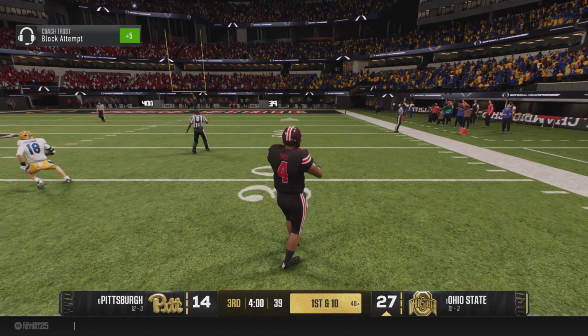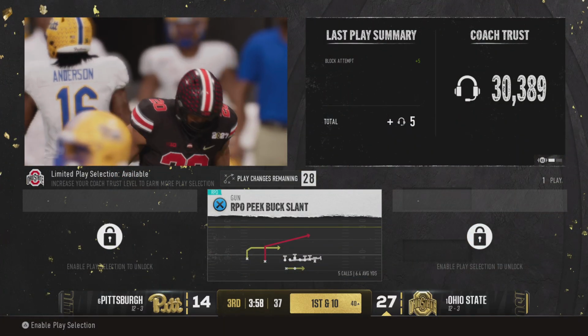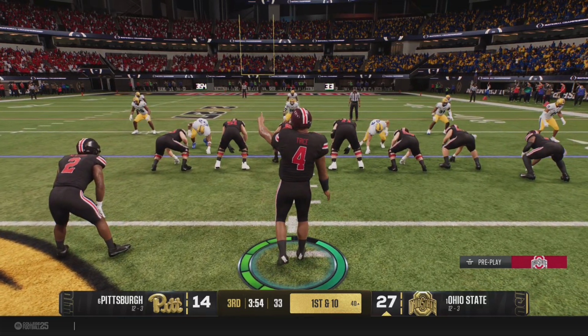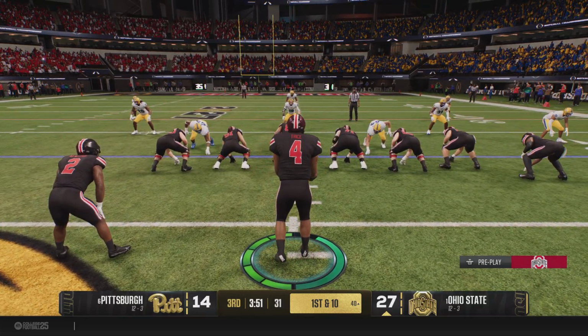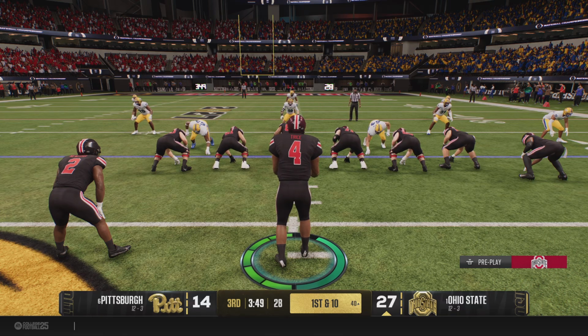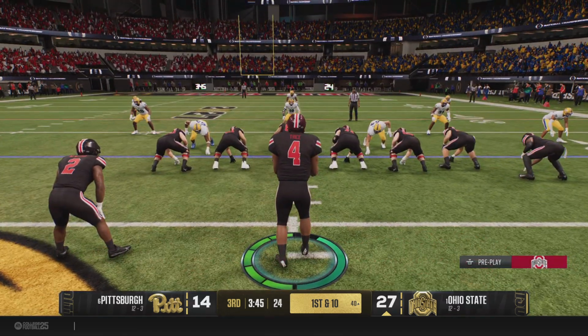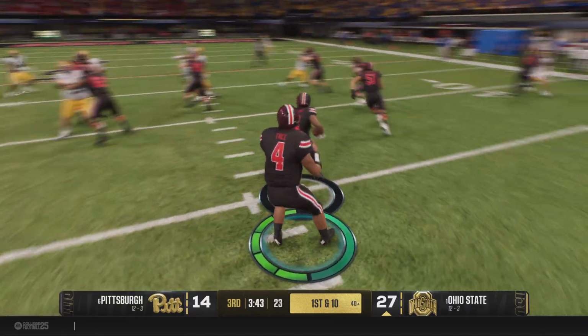And he's brought down, but he does have enough for the first down. But these are the type of runs that begin to wear down your defense psychologically. You already have the lead, come out with a nice big gain, and this defense is thinking, oh no, here we go again. Really nice statement here to get this second half started.